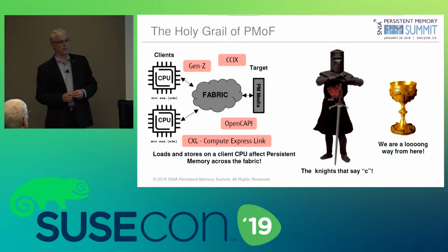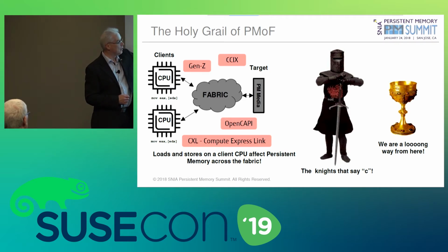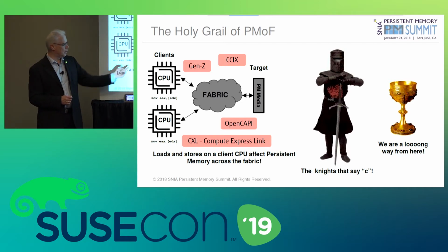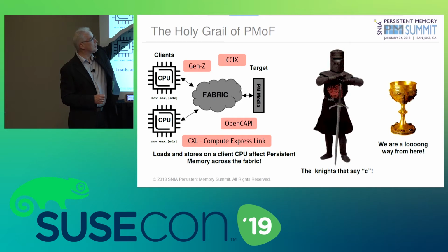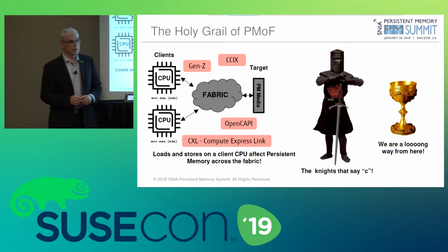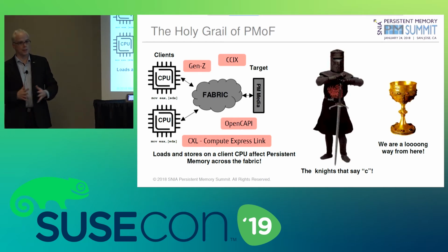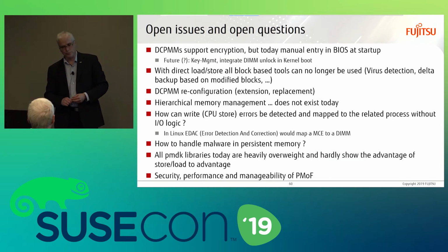And there are a couple of new fabric technologies around: Gen-Z, CCIX, OpenCAPI from IBM, and I think 2 weeks ago Intel also announced a new consortium, the Compute Express Link. And behind this, I think this was founded in 2016, 2017. And it will be interesting which technology will make it to enable such a remote shared persistent memory for us.